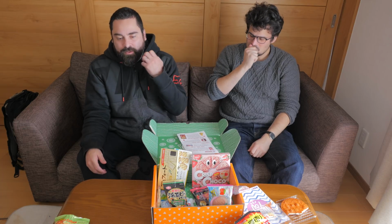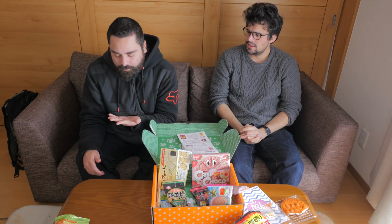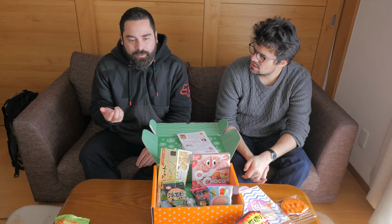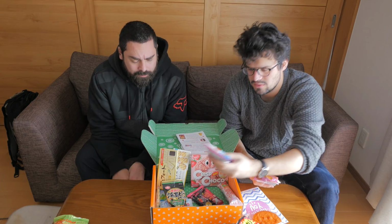It has like the sharp kick of spice. Yeah. But I'm kind of disappointed because it doesn't have any of the flavor. Yeah. As it is now, it's super spicy. And it's just spicy. And that's it. Yeah. Oh, there's a fish!